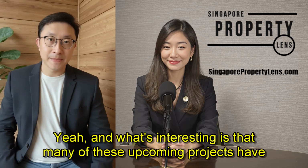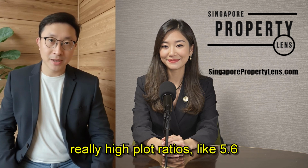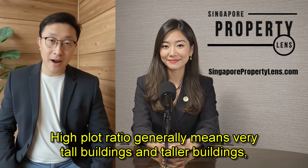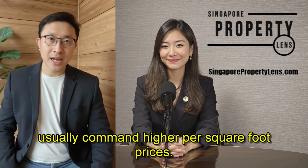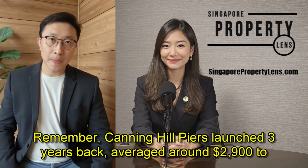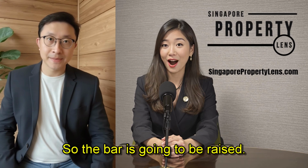Right, quite a few names. Yeah, and what's interesting is that many of these upcoming projects have really high plot ratios, like 5.6 for Promenade Peak, maybe even 6.3 for others. High plot ratio generally means very tall buildings, and taller buildings, especially the higher floors, usually command higher per square foot prices. These new launches will likely set new price benchmarks for the area. Remember, Canning Hill Piers launched 3 years back, averaged around $2,900 to mid and high 3,000s on the higher floors. So the bar is going to be raised.